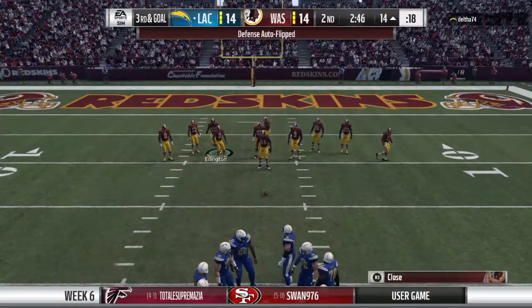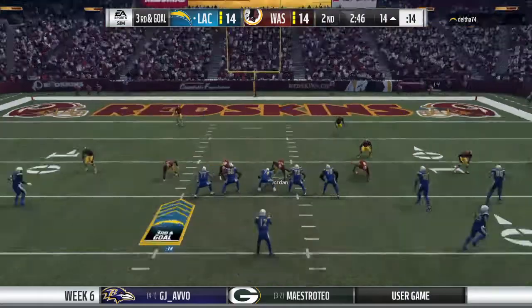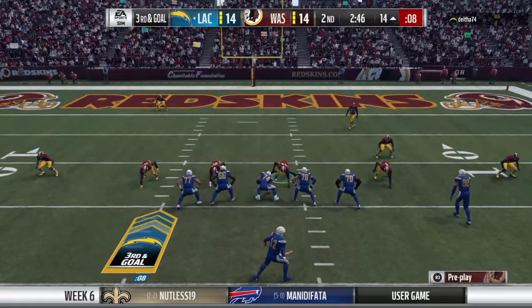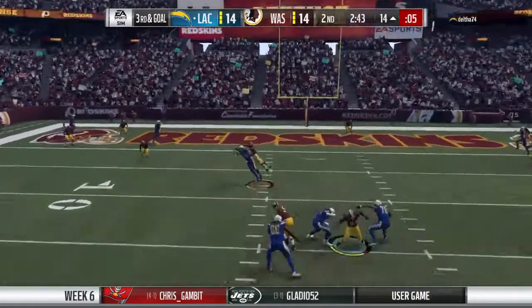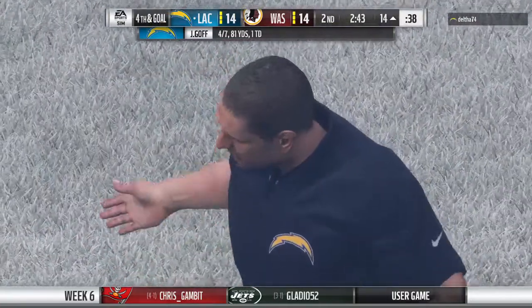And this offense on 3rd down today, they've been okay. 2 for 3 thus far. This is 3rd and goal. From the gun, here's gone. And that is incomplete. I think that was a good job there defensively.